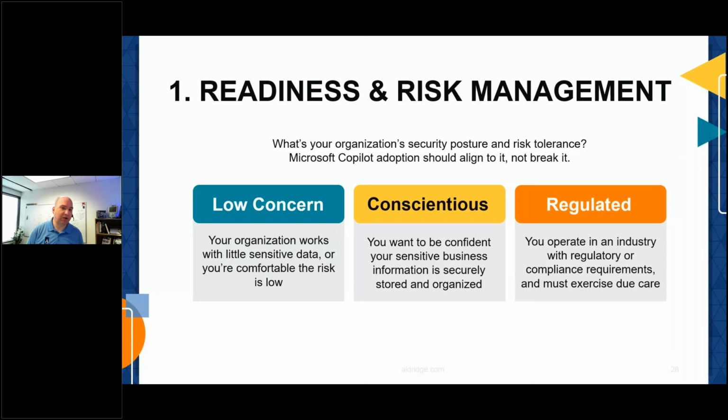Most businesses are probably going to fall into the conscientious category, where you're aware that you've got some sensitive information that's stored in Microsoft 365. You might have a SharePoint library that has HR information, or you might have business strategy information, things like that. And you want to be sure that that's securely stored and organized before you turn Copilot on for your organization. Copilot respects those things. I'll talk a bit more about that.